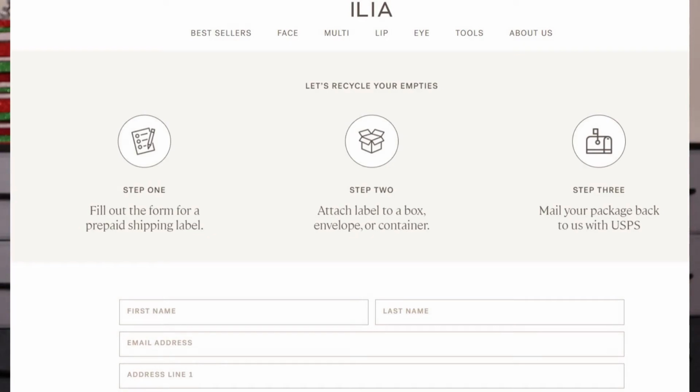So it is only for US customers, and you can mail up to 5 empty products back per month. Theirs, and like I said, other brands, that's awesome. So they partner with TerraCycle to get them recycled, and it doesn't end up in a landfill. So what you can do is you can go on their website, you fill out the form, you get a prepaid shipping label, you box them up, put the label on, and off it goes to your local post office.